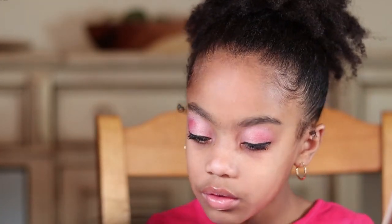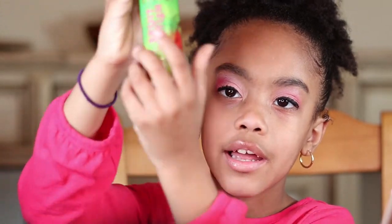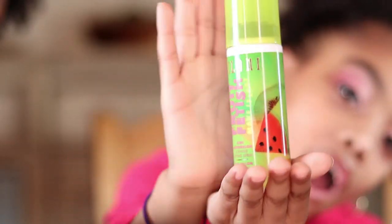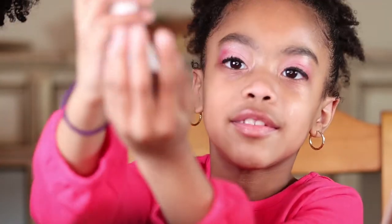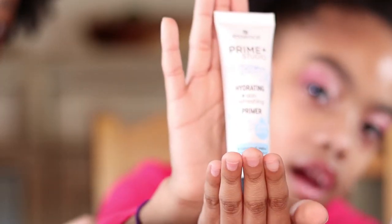All right, next is the face. We want to start with the face. So first we're going to do, I'm going to spray. We're going to use the Milani Fruit Fetish and Make It Last setting spray. There you go. Yeah, we're going to use that. All right. Okay. There you go. And then next we're going to use the Essence Prime Plus Studio Hydrating Skin Refreshing Primer. There you go. We're going to use the primer.